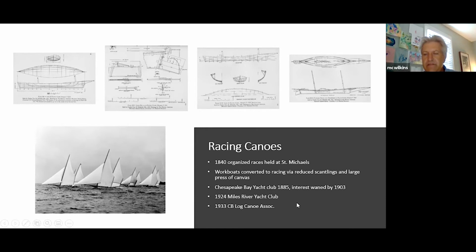Chesapeake Yacht Club in 1885, interest waned by 1903. So there was a golden pocket of time when these boats were actively raced. The various Centerboard Log Canoe Association, they race them today. There's been a revival of these boats, which is wonderful to see, but they remain a dangerous type of vessel.